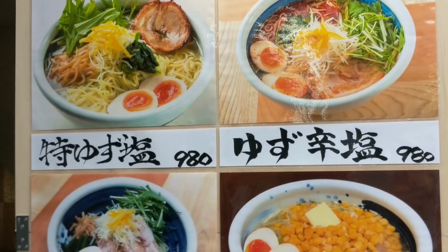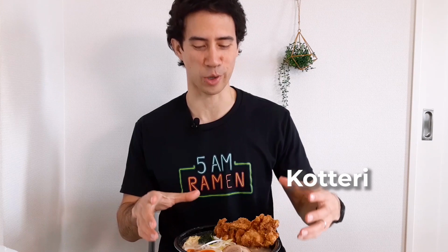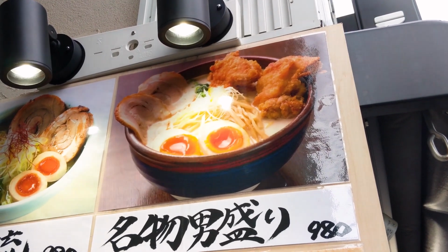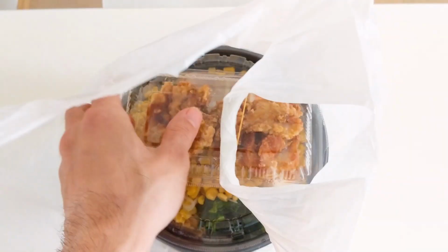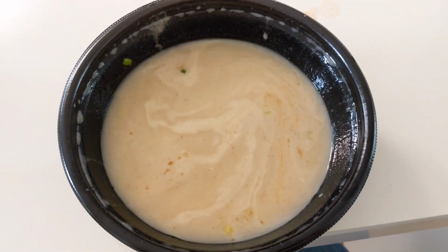When I ordered, you can choose either assari or kotteri. Assari is like a lighter soup and kotteri is a heavier one. I got the kotteri just because I ordered the otokomori ramen, and otokomori is loosely translated as kind of manly or like manhood. And because of that, they've got 2 big slices of the chashu pork and also the fried chicken. So super manly ramen, and I figured that since I'm going in that direction, might as well go with the heavier soup. The soup is nice and creamy.